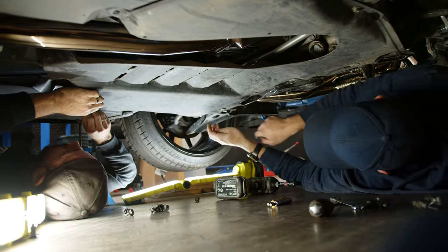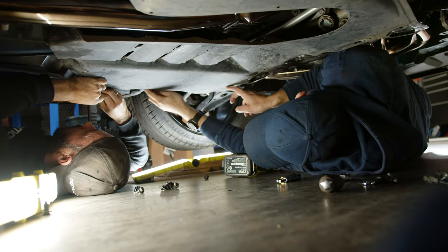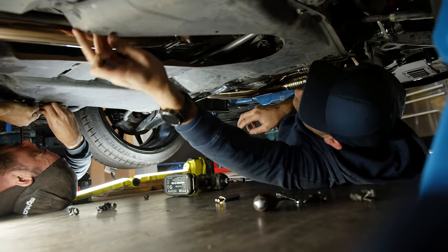Cool, mate. Well, that was successful and enjoyable suspension upgrades that are all going to come into their own the second this thing's on a track again, where it belongs, where it was meant to be.